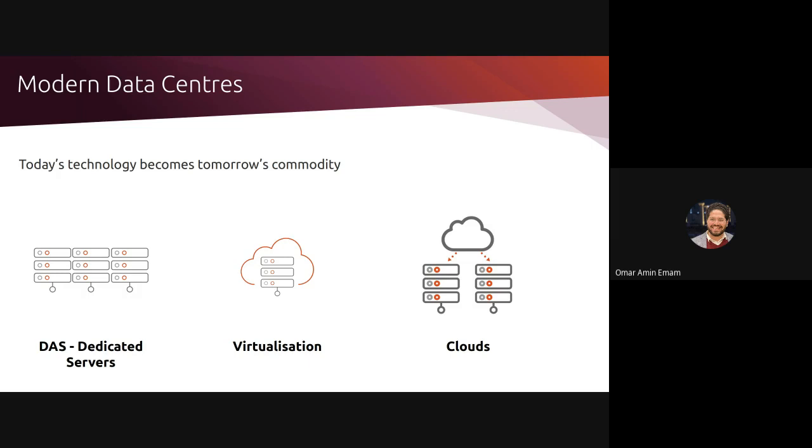Open source cloud solutions like OpenStack and Kubernetes, and even proprietary solutions such as VMware, Microsoft, Nutanix are all examples of solutions that leverage the modern data center architecture to build clouds.